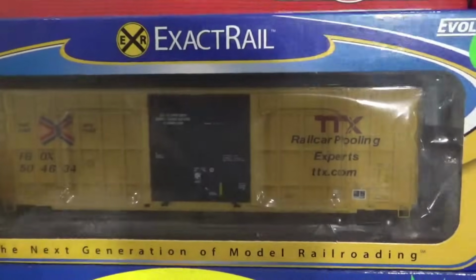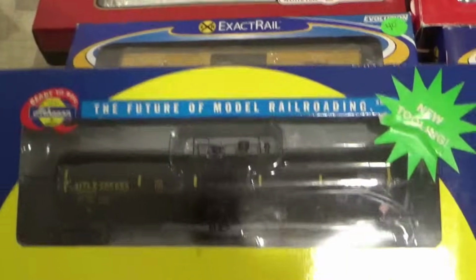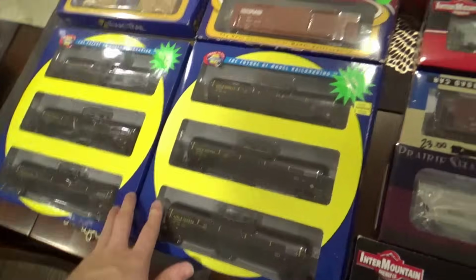Got this one super cheap. I got these 2 packs of UTLX ethanol tank cars, 33,000 gallon. These are the ones everyone's always after. The Pro Cores are hard to get too, but I got 2 different sets of these, different numbers each, so 6 different numbers, for about 60 each, which is pretty dang good. These have definitely become a lot harder to find, so I got these 2.